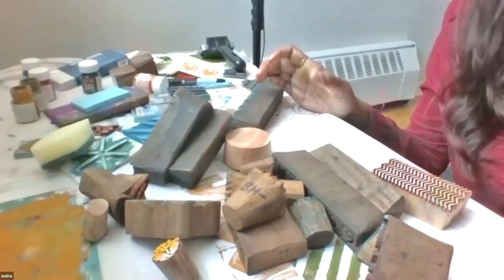Thank you. Yes, Janet, those are some of my blocks on the table. I don't know if you can see it. Can you see it? We're not getting any video from you right now, Susha. Let me, this is okay? Yep, we see you now. These are some of the wooden blocks.